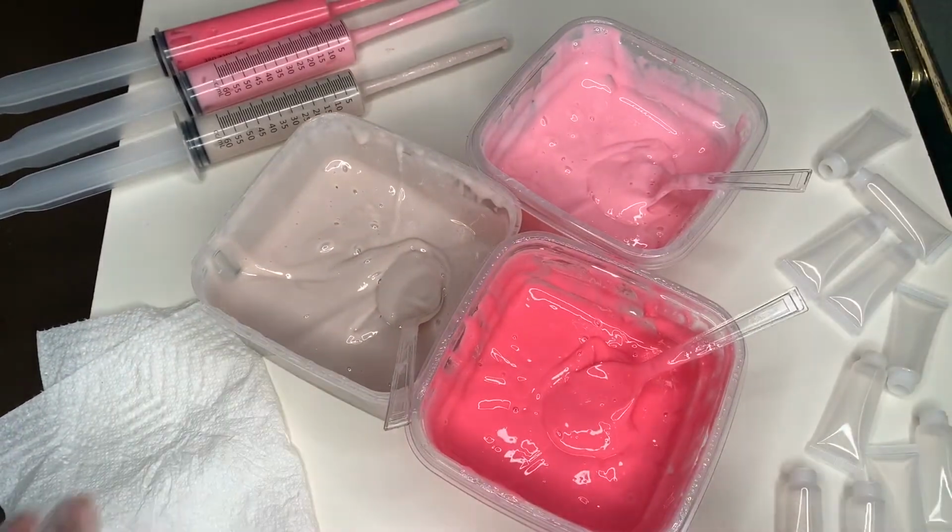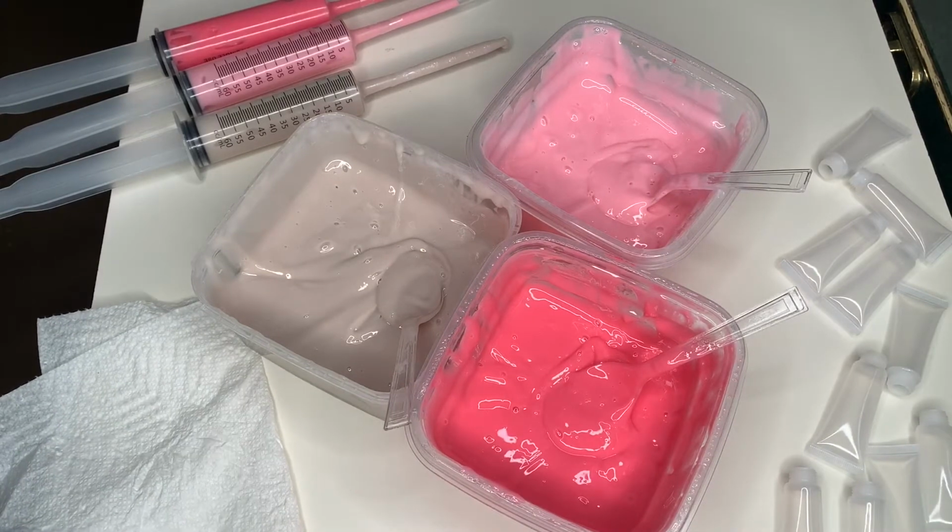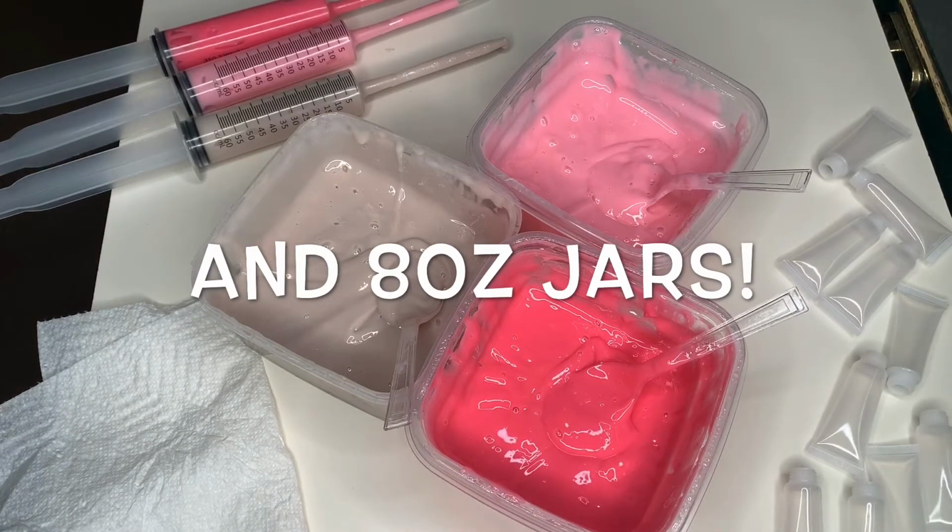We have these available in sample size. We also have them available in squeeze tube, and you can get these in wand or squeeze for wholesale.